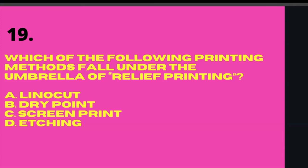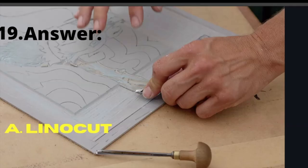So which of the following printing methods fall under the umbrella of relief printing? Is it A, a lino cut, B, a dry point, C, a screen print, or D, an etching? And the answer is A, a lino cut.